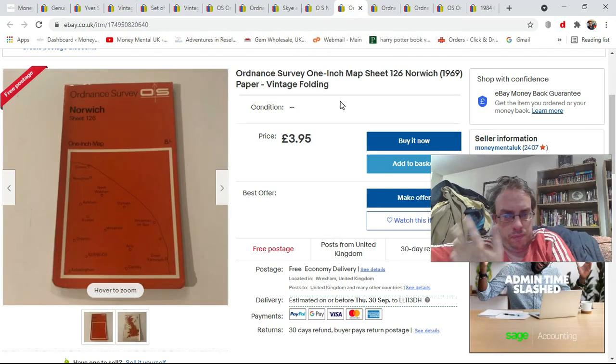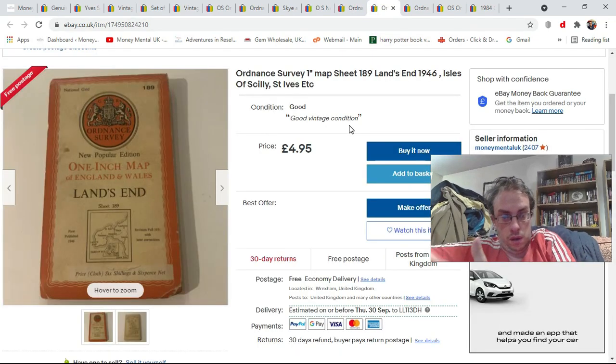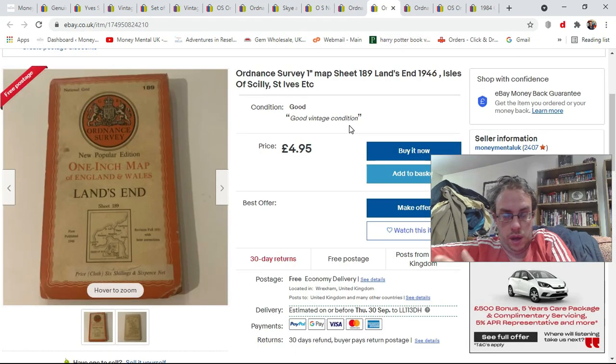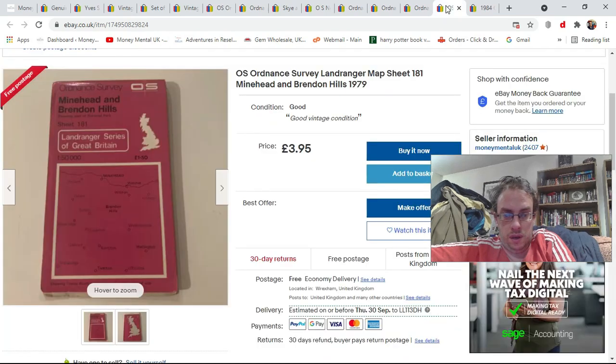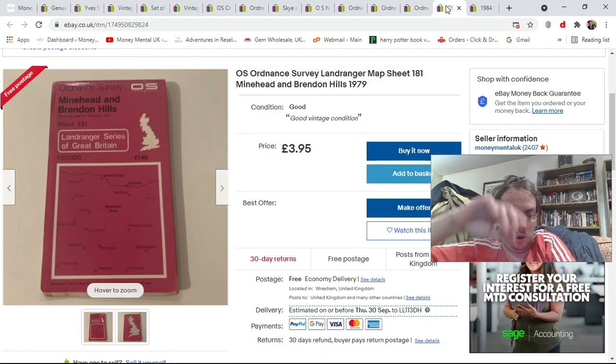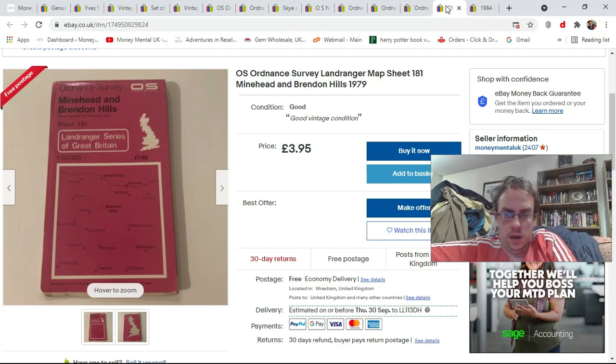Another Ordnance Survey map, vintage one, £3.95, free shipping. Got one of these older maps, 1946 again. I think the other one was 1946. £4.95, free shipping. Another vintage Ordnance Survey map, £3.95. Just based on looking at what the competition's doing and what sold prices have been. And again, another one, £3.95.